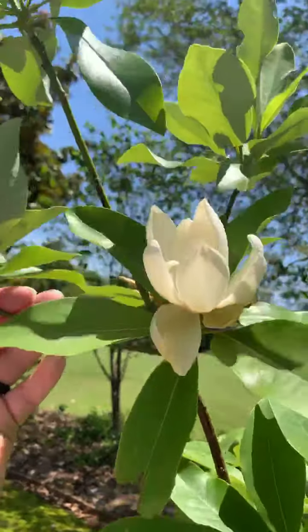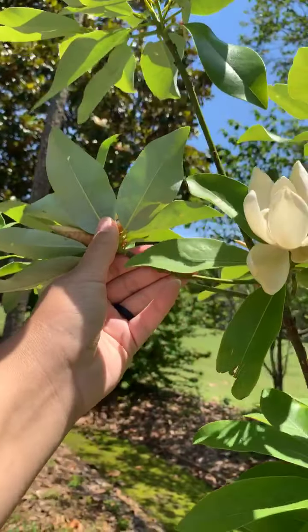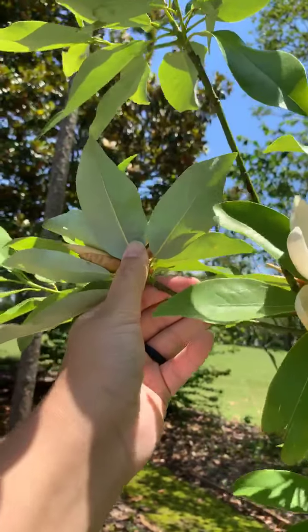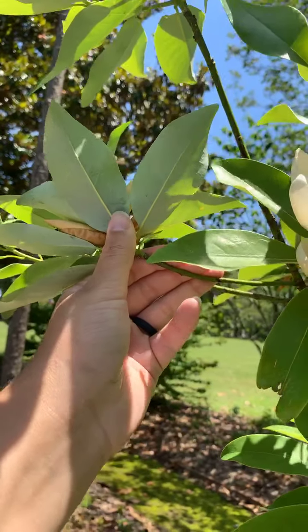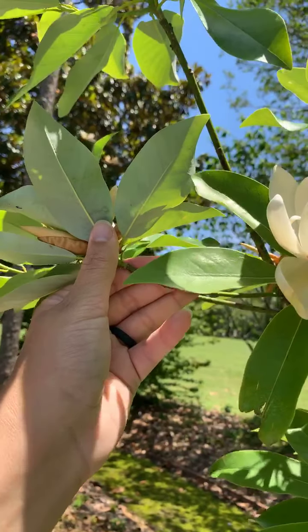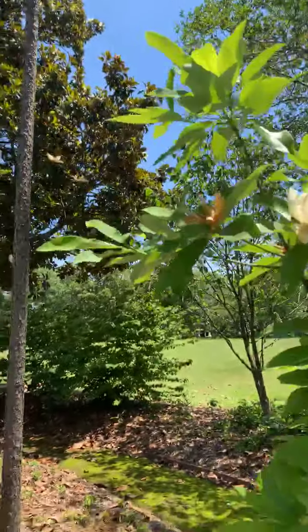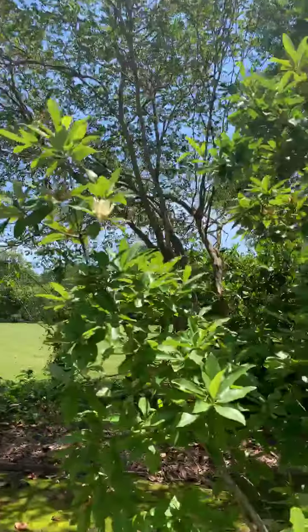The one guaranteed way, as we've talked about, just a reminder, to tell Swamp Bay magnolias from other species is that they always have this kind of white or silver back. So if you're looking for one of these, if you see that it has a green back, no matter what the nursery has it labeled, it is not a Sweet Bay magnolia.